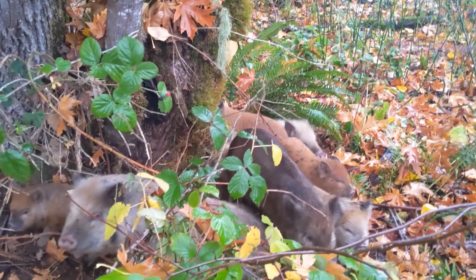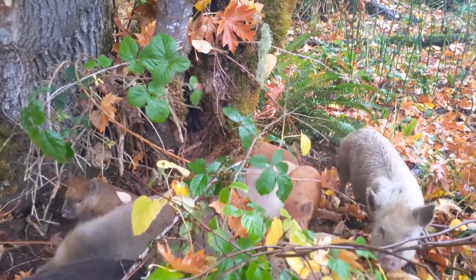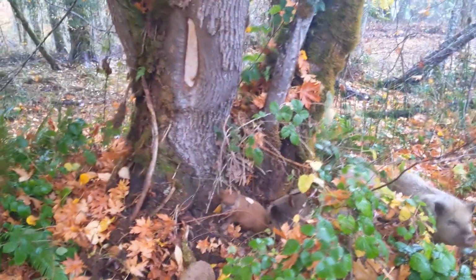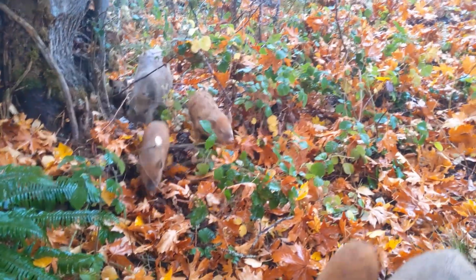That was a big cozy pile of pigs I just woke up. Sorry, guys. Good morning. I really found a nice dry spot against that tree to sleep. So cozy. All right, I'll get you your food since I woke you up.